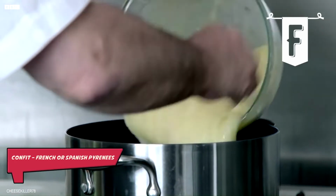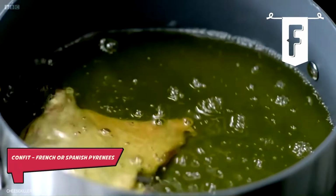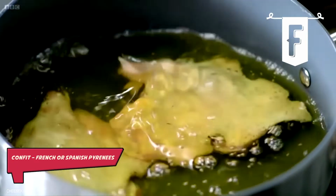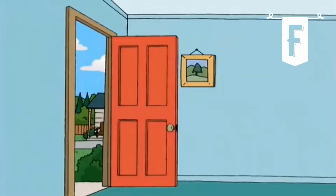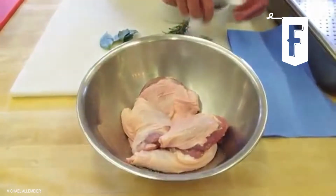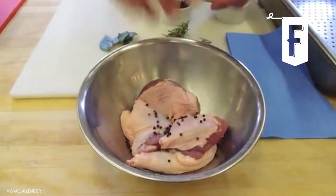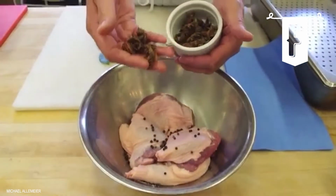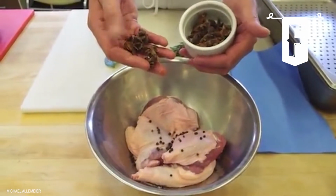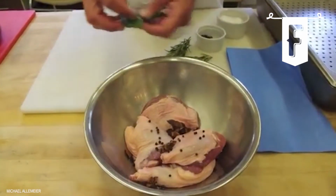Confit, French and Spanish Pyrenees. Confit refers to entirely immersing and cooking meat in its own fat. Duck legs were traditionally seasoned with garlic and herbs and then gently cooked in their own fat as a technique of preservation in the Pyrenees highlands. During the winter, they may be preserved in a jar for months until they are ready to be eaten.